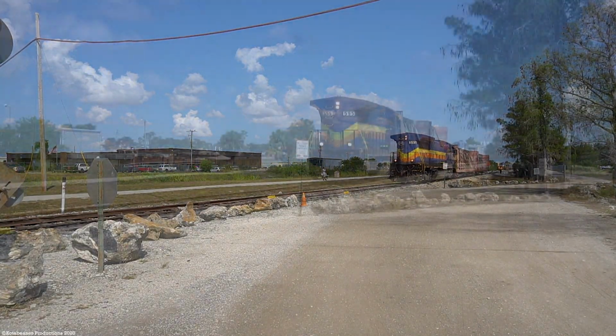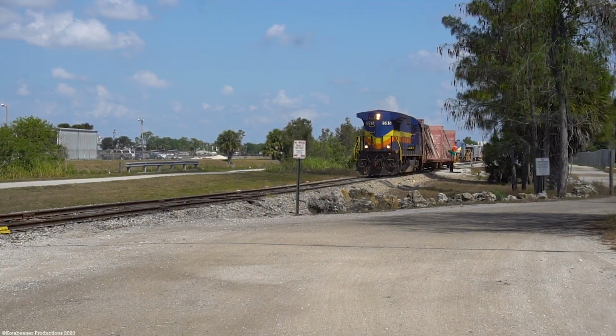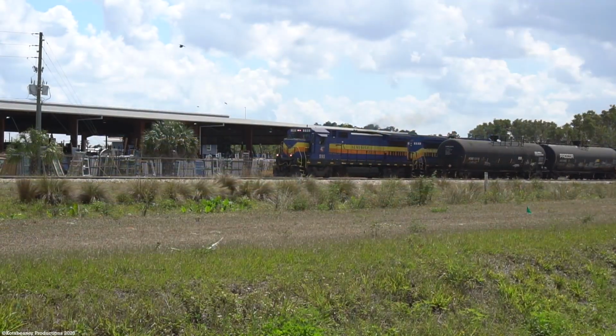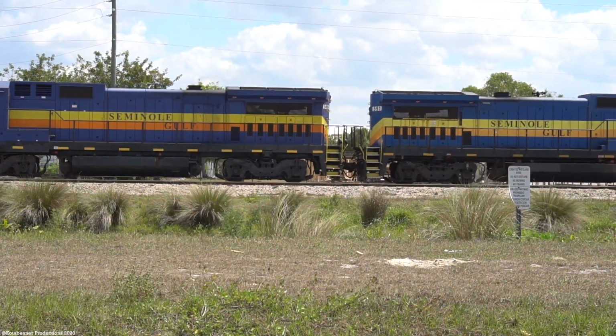There wouldn't be a whole lot to see in Fort Myers after this. 595 would put those two center beams back in the yard and add them to his train, and basically do a quick runaround to get to the north side, put the train together, and then by 2 p.m. they were ready to head north.